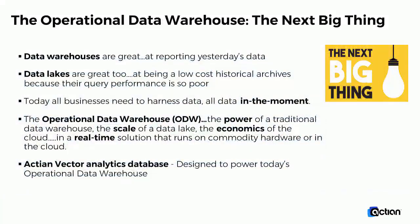So what do we do? The big emerging trend today, the next big thing, is the operational data warehouse, or ODW. It's basically a data warehouse. It has all the strengths of a traditional data warehouse. It's fast, it's responsive, it's flexible, but it also has the ability to handle updates very efficiently. So you get to see data that's fresh. That's a major differentiator between a traditional data warehouse and an operational data warehouse: it handles updates.